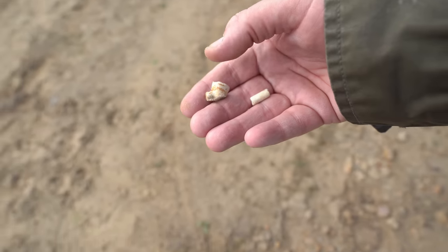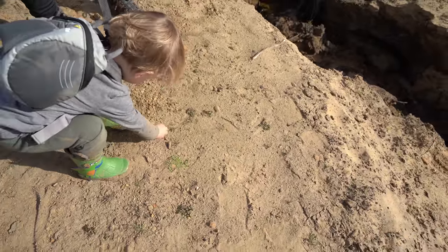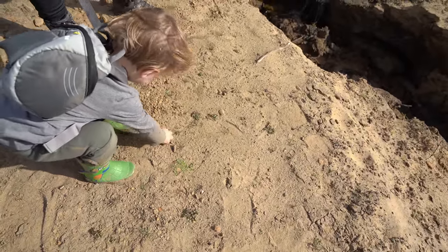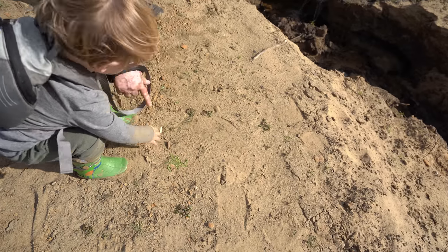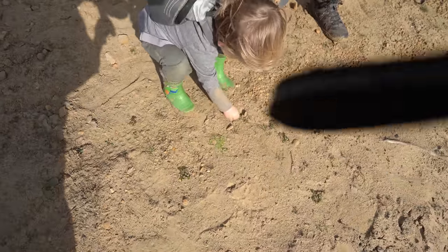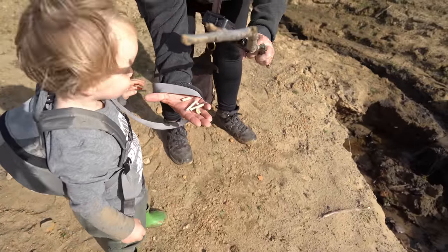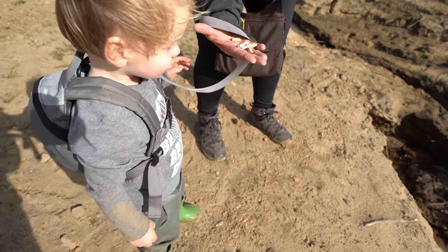More pipe stem, or it's the base of a bowl. Pipe stem. Get that one down there for us, please. There you go. It saves us bending down. Yeah. Pick it out. Drop that one. There you go. Put it in my hand. Look at all those pipe stems. Oh, they're nice.